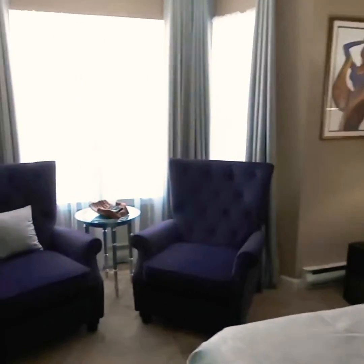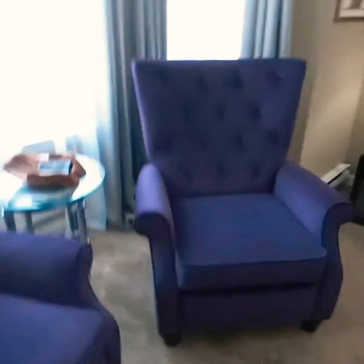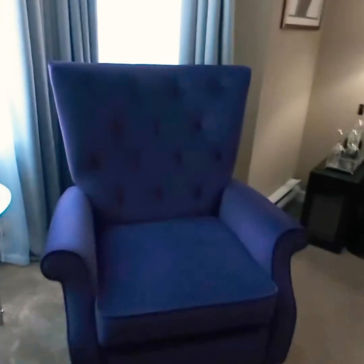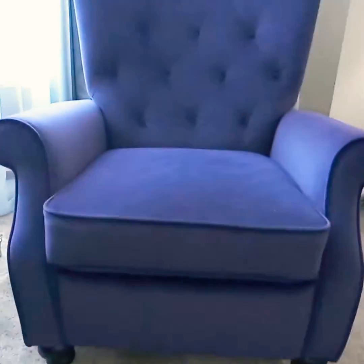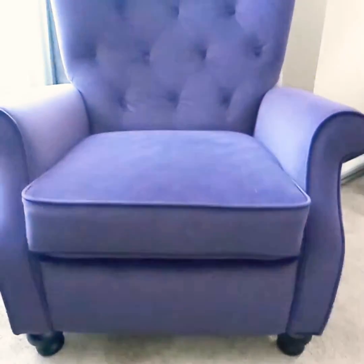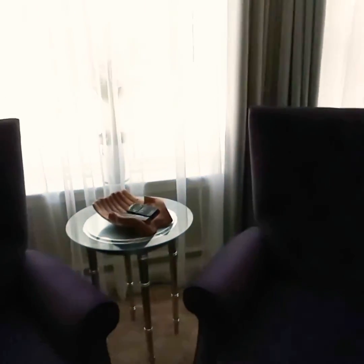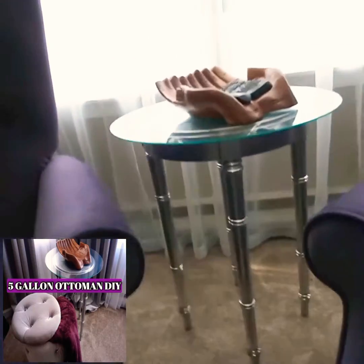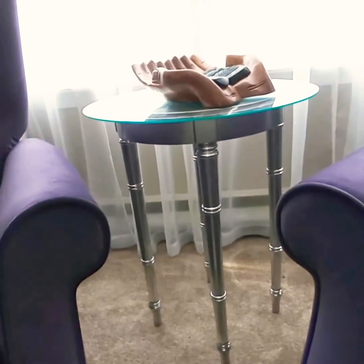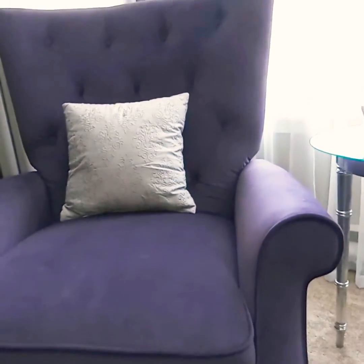And then in the bay window, I have these beautiful purple recliners that I also ordered from Wayfair. They are tufted manual recliners. They're called the Judy Recliner. They have these very nice espresso legs. And again, I will try to link those down below. Between the two chairs, I have my DIY painted table that I got from Facebook Marketplace. And then the matching chair on this side.